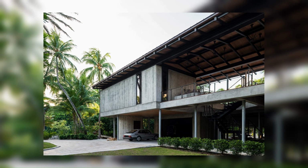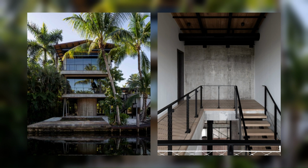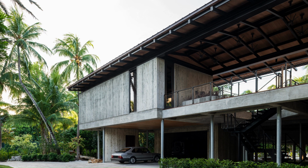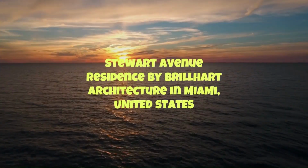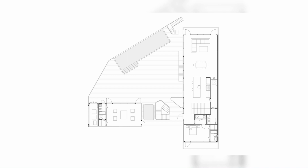With the Stewart Avenue residence, Brillhart Architecture sought to fundamentally rethink how to enhance the architectural design of elevated residential structures by 1. Embracing the understory space as a fundamental and celebrated aspect of the architecture, 2. Reconstituting a new ground plane in the sky, and 3. Breaking up the massing to make the building less imposing and more tropical.